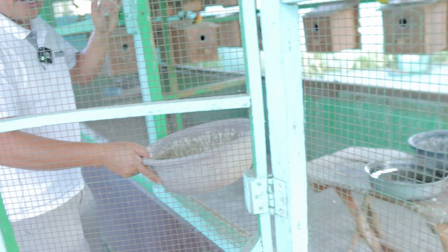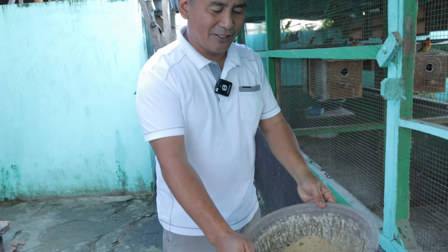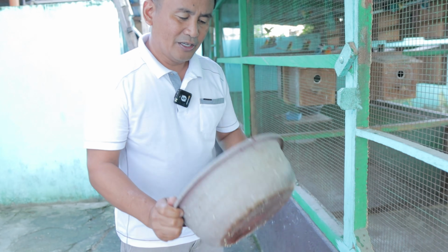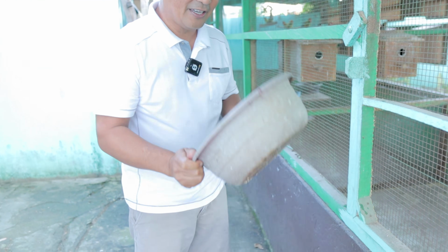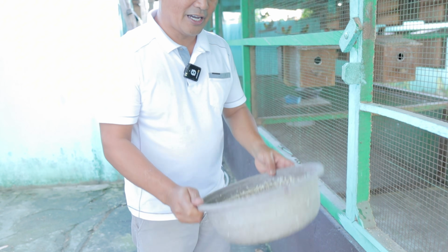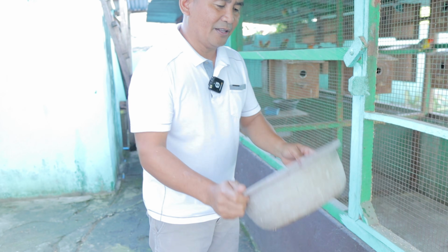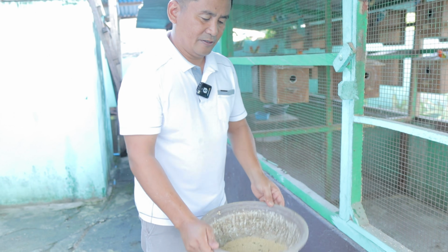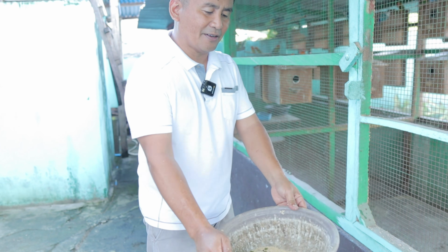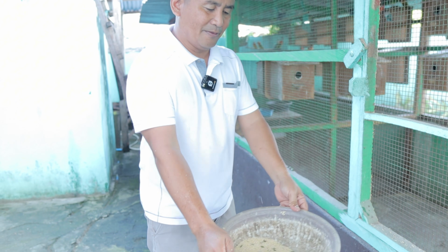Of course the seeds. Well, you know that the seeds have chaff, as what I've said earlier. So we will remove the chaff in order to let them eat the real seeds. Okay? Wow, see? Just winnow it and remove the chaff. You know, this is very helpful to them. And this will also give you the idea about the exact amount of seeds that are available for them.